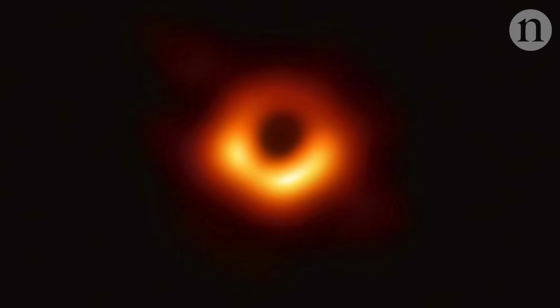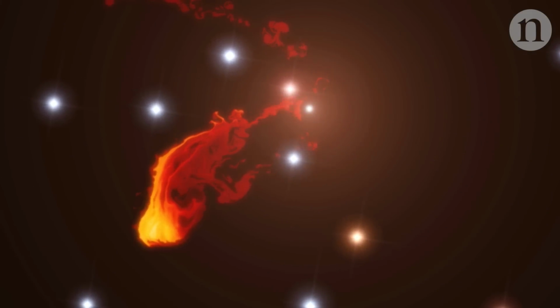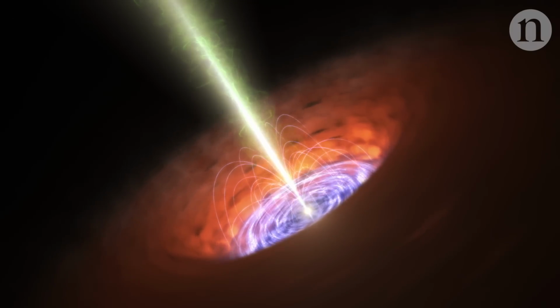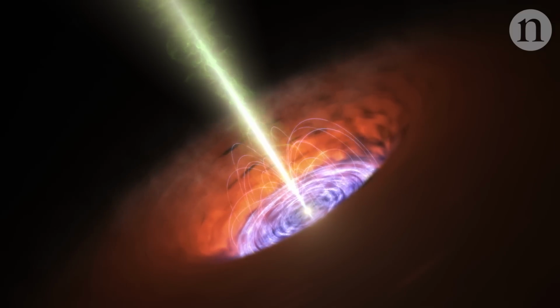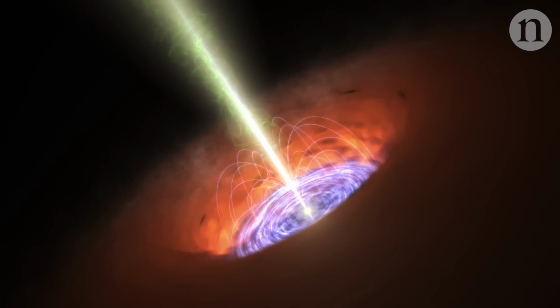With this image, we can see a black hole for the first time, but it's much more than images. It provides precise tests of predictions of general relativity. And what's more, beyond the event horizon is a place where physics as we know it no longer works.